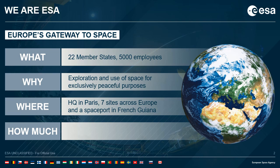But in fact, much of the activity is done outside of ESA's facilities. This is done by the scientific research community, research institutes, and industry, which actually develops and builds many of the satellites and facilities and systems that we work with and also partner with. So it's quite an extensive European program, and also with partnership worldwide. The overall budget of ESA is about 5.7 billion euros per year, and that covers all of the activity areas.